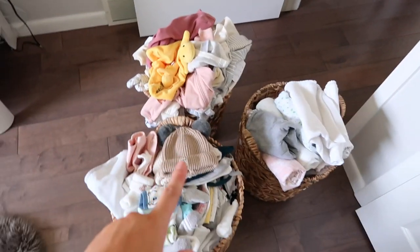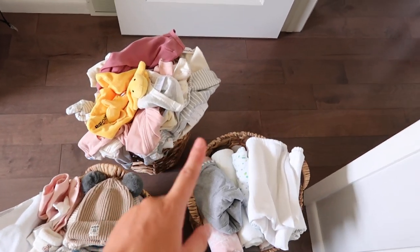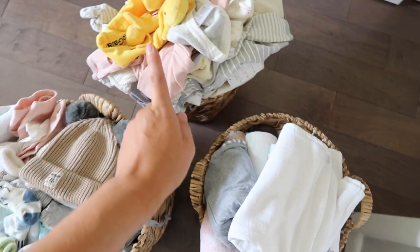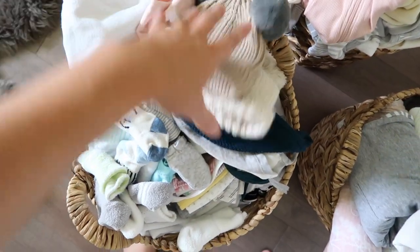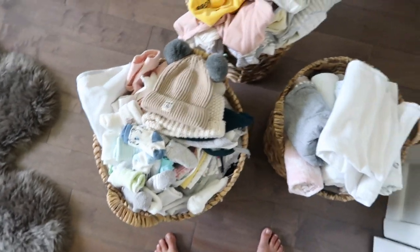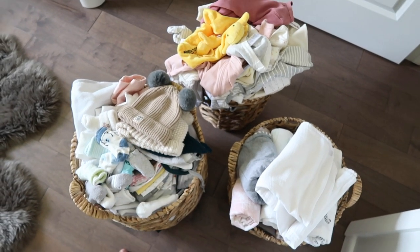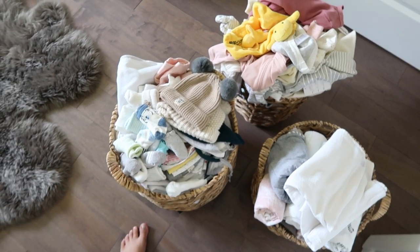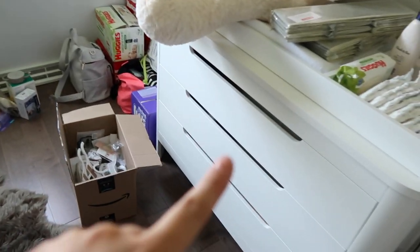I'm going to take everything downstairs into the laundry room, and I think I'm going to separate them by colors. I'm gonna do a load of just the whites, the colors, and then maybe a separate load of just the hats and the socks and all the little things. So we'll see. I have yet to separate into piles, but right now I'm gonna take everything downstairs. Hopefully they're not too heavy. But yeah, and then we'll come back and finish organizing her dresser.